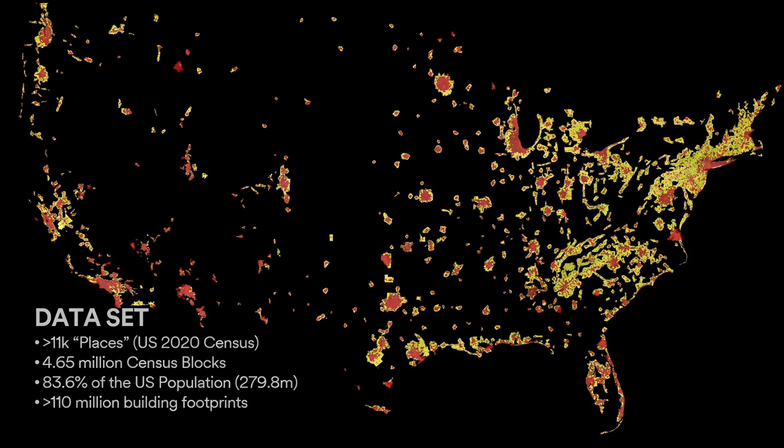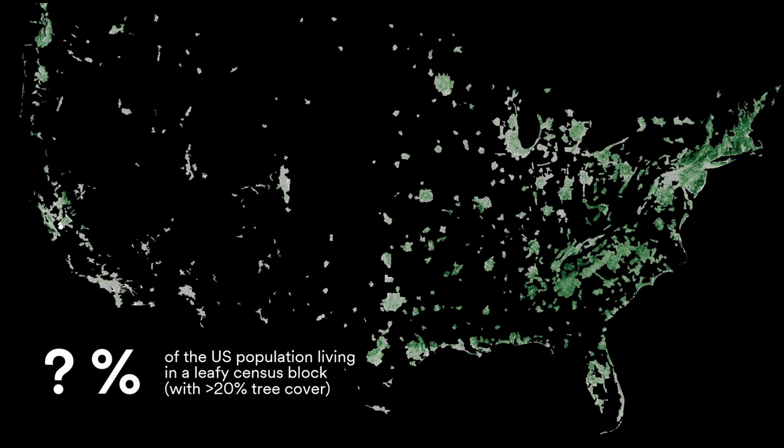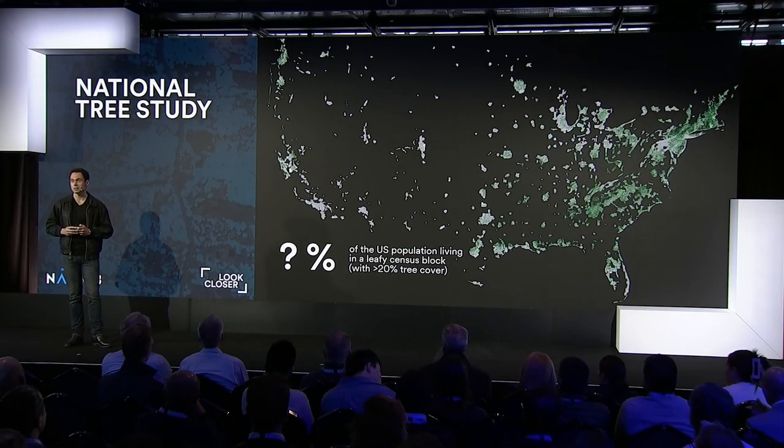And if you look at the tree layer, you can calculate something like what percent of the US population are living in a leafy census block. And if you'd like to know that number, you can join me for my session later. Thank you.